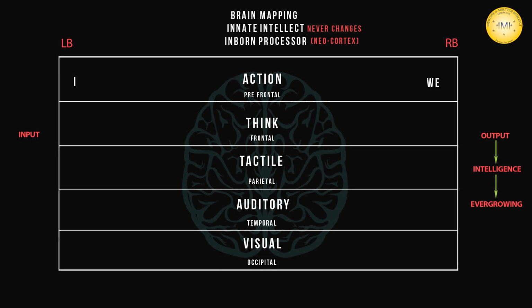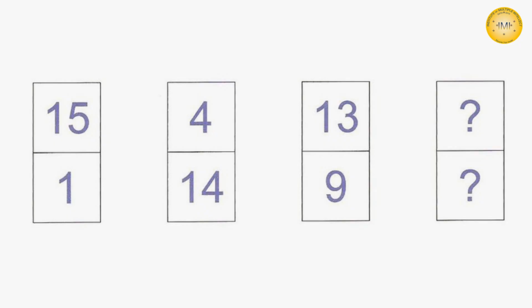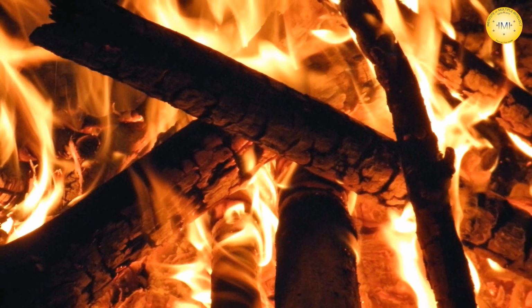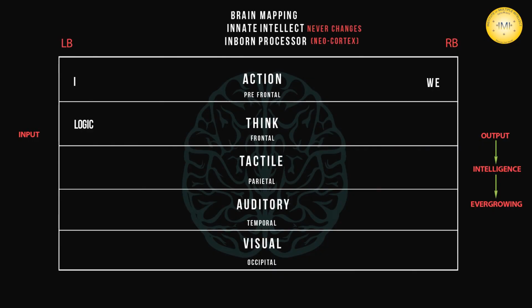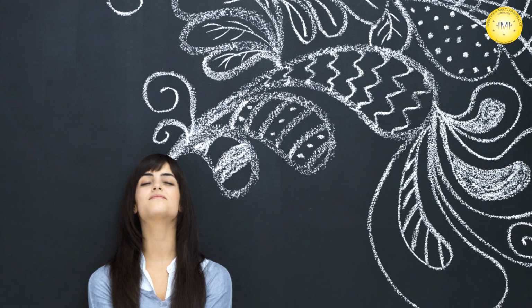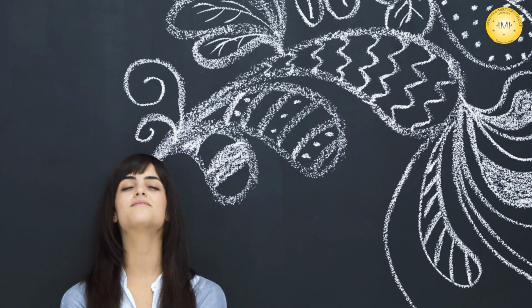The second lobe is your think lobe. On the left side of this lobe, we have the logical processor. It is how you sequence things, how you think about cause and effect, the use of math, for example. Another example would be, if you touch fire, you will burn your fingers. So if you do not touch fire, you won't get burned. That is logic. On the right side, we have what we call the spatial intellect or your imagination. It's how you visualize or imagine through your mind's eye. An example would be daydreaming or even understanding 3D concepts.